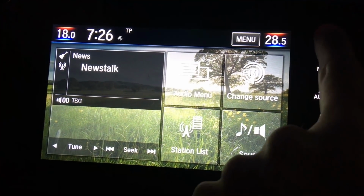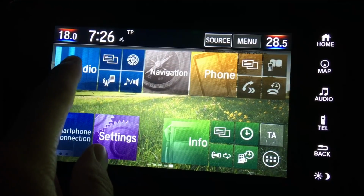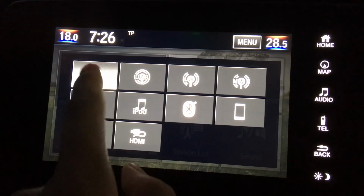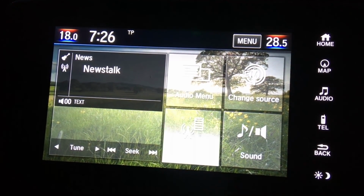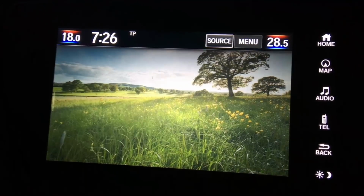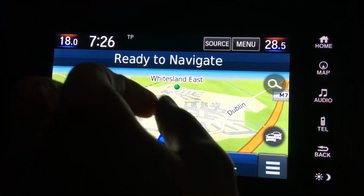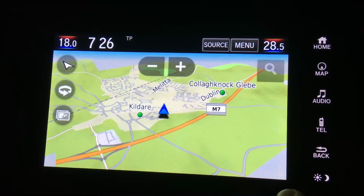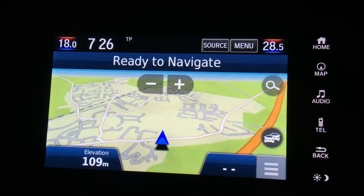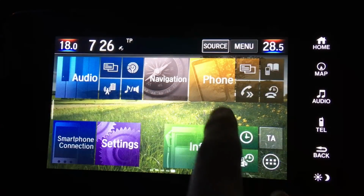Anyway, the first thing is we go into home over through here. So what we have is set up for audio, which is just radio information and stuff like that, where we want music to come from. Say for example a list of stations, and it's all touch and swipe. So that's your audio functions. Navigation in through here is going to be Garmin navigation, and then after that we can go back and bring up the menu and where we want to go. So pretty easy to use.